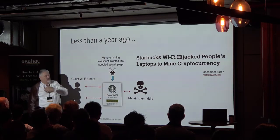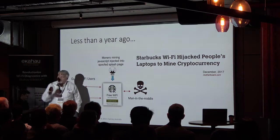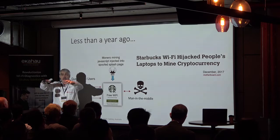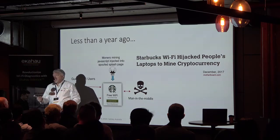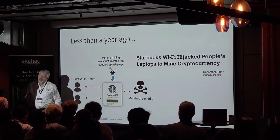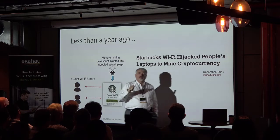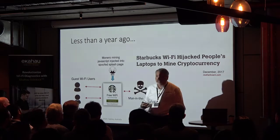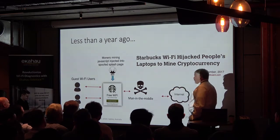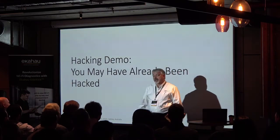Now you might ask, why haven't we heard about these breaches everywhere? Well, you're hearing about one now. But the real reason is, it doesn't happen to all of us as a group, as one homogeneous entity here. It happens to us individually. And as a result, we don't always notice. So when I say that everybody in here has been hacked, you have been. It might not have been malicious, but you have been hacked by the man in the middle on your way to the internet. You may have already been hacked.